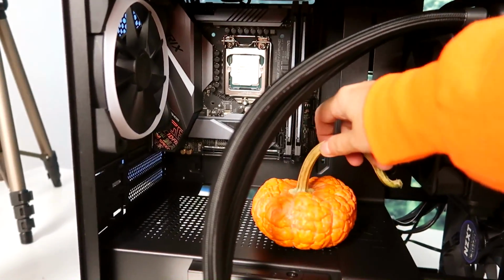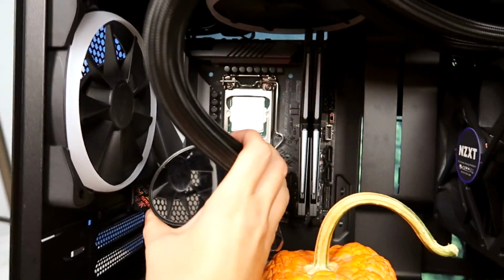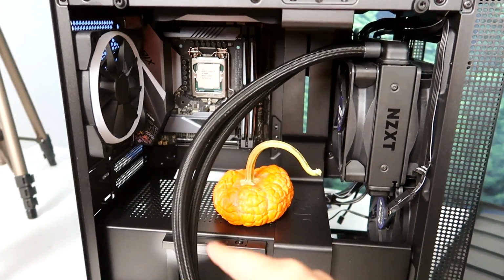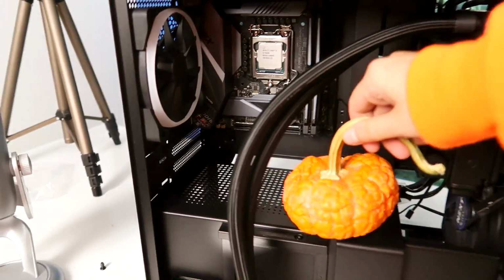Y'all gotta let me know if this reminds you of anybody, right? The shape of this tube, right? Does the shape of this tube remind you of anybody, huh? Anybody at all? I really want to make the tube shaped like little guy's stem. I think I can pull it off, so let's see if we can.